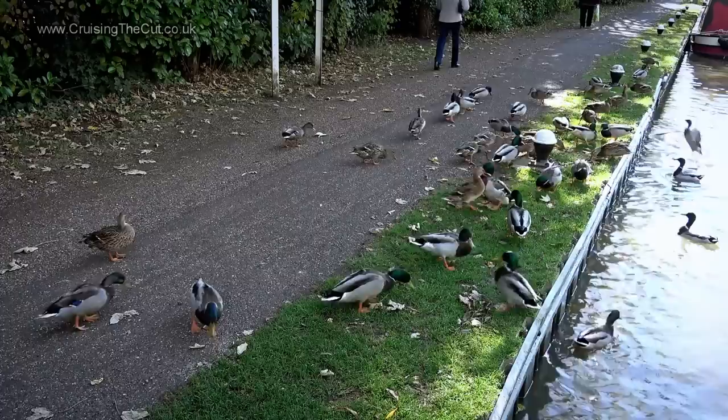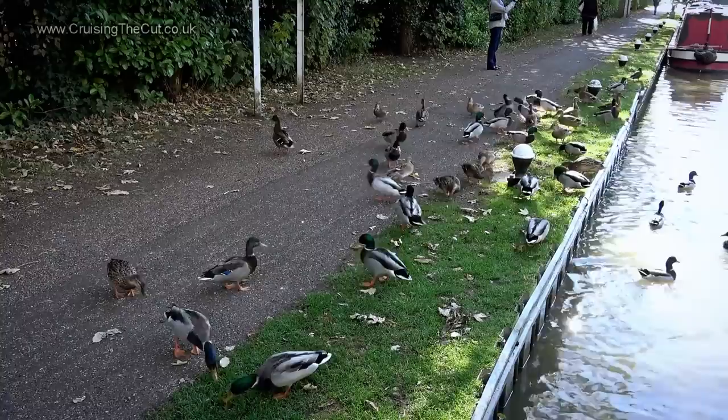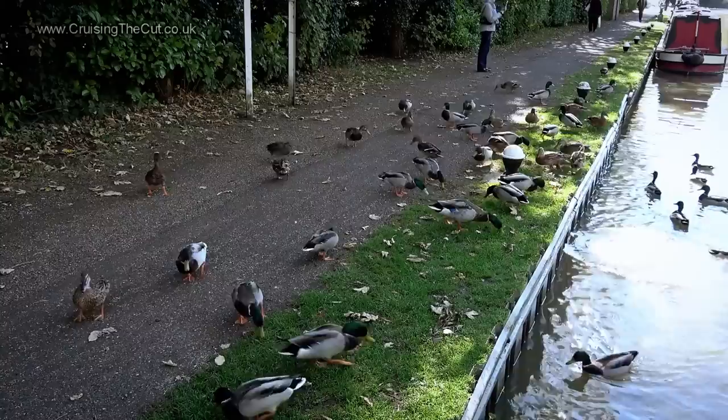The ducks love being next to the supermarket. There's always people with something to feed them. Unfortunately, it's mostly bread, which is very bad for ducks, but they don't care, they just eat it.